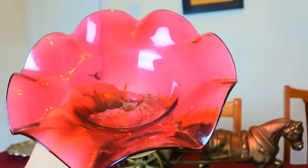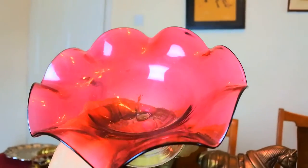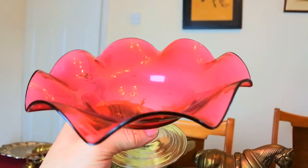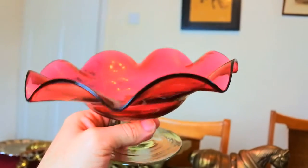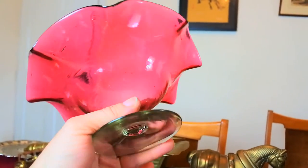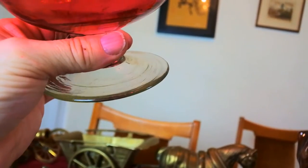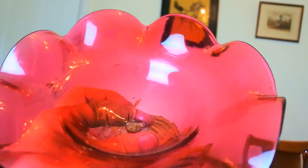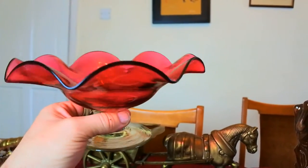Next then we have a beautiful cranberry glass ruffled bowl. I'm holding it up against the wall there so you can see the colour. It's totally different to the modern cranberry. The modern cranberry is such a deeper, darker red. This is almost a pink red. This is a Victorian bowl, clear foot. The foot has the pontil mark, and you can see all the striations there as I'm turning it. All the imperfections in the bowl. It's a stunning bowl. Could be for little bonbons, sweet dish, anything.